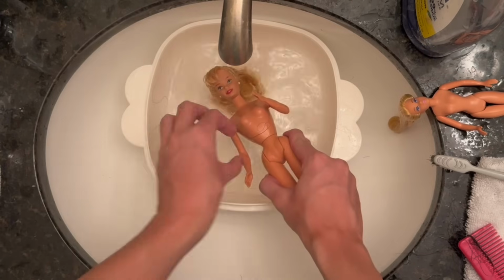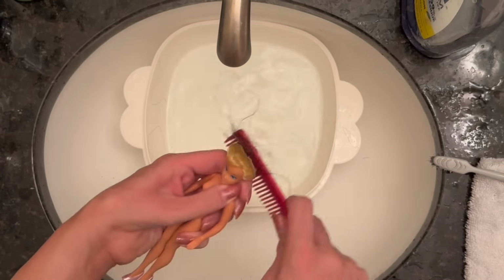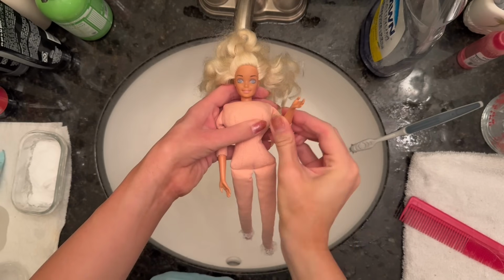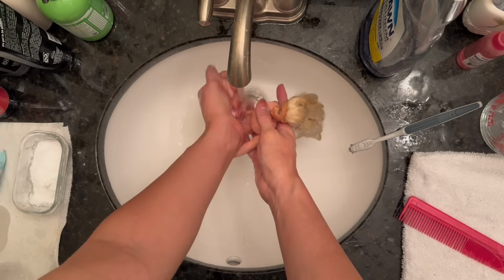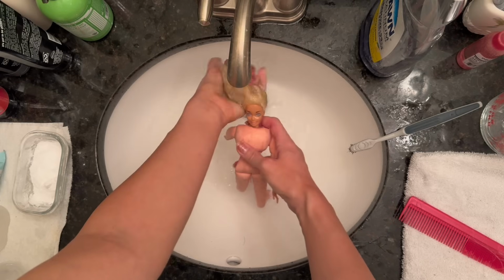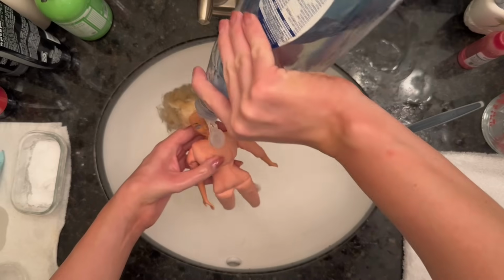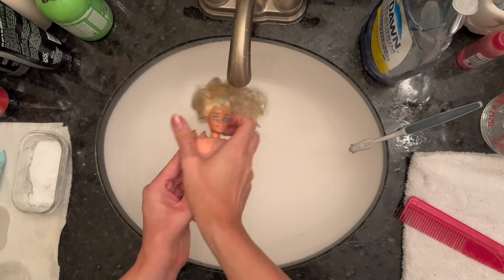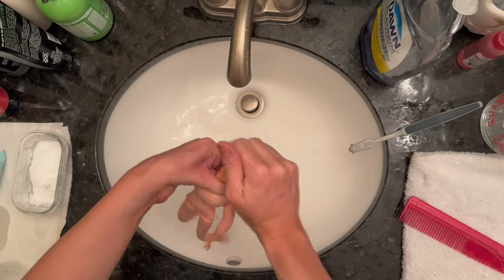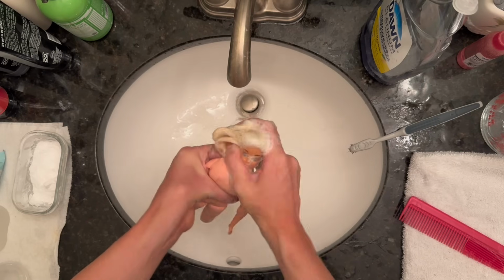Now we are continuously dipping her face in the hot water. Oh, and now we're doing it to the little doll too. Actually, we're gonna wash this. It's bedtime Barbie. Now, folks, I do know this Barbie because we grew up with this one. We had a whole huge Costco tote of just Barbies.